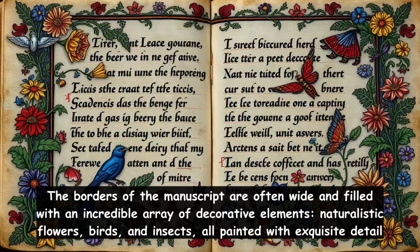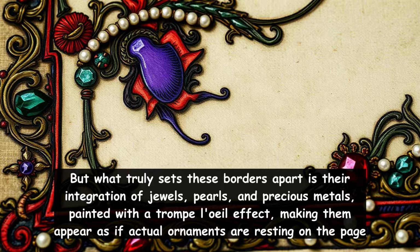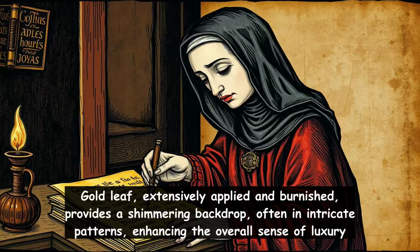The borders of the manuscript are often wide and filled with an incredible array of decorative elements, naturalistic flowers, birds, and insects, all painted with exquisite detail. But what truly sets these borders apart is their integration of jewels, pearls, and precious metals, painted with a trompe-l'oeil effect, making them appear as if actual ornaments are resting on the page. Gold leaf, extensively applied and burnished, provides a shimmering backdrop, often in intricate patterns, enhancing the overall sense of luxury.